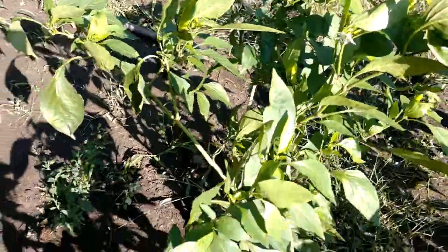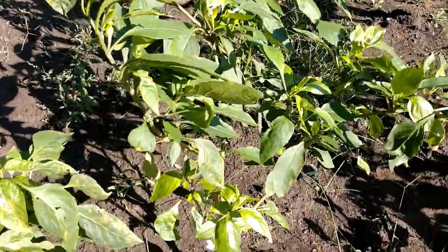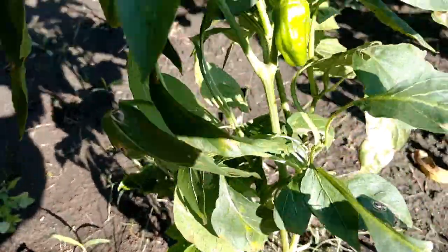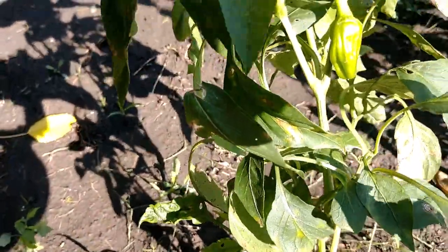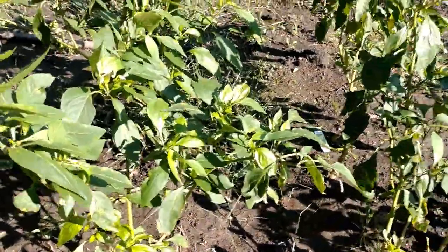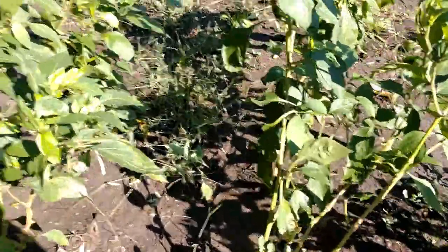And these are not ready to pick as of yet, but I've had so many Hungarian hot wax peppers. It's been crazy. And this one, I'm not real sure what it was, but it looks to me like that is either a poblano or maybe a ghost pepper. It was one that was given to me, so he said, here, just grow it. I said, okay.